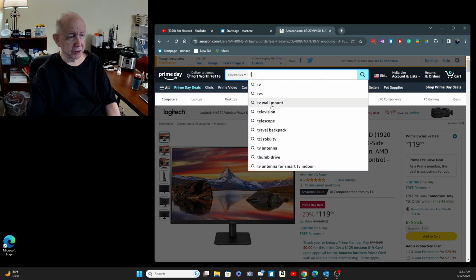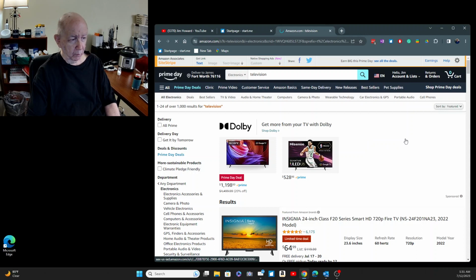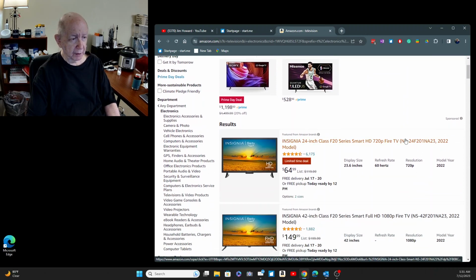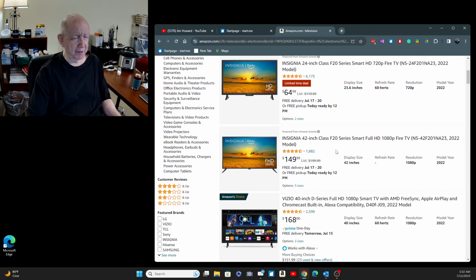I just do television, I guess. Wow, $1,200. Okay, now this is just a 24-inch one here. But okay, look at this one. I don't know anything about Insignia, but it's a 42-inch. It's full HD, 1080p, Fire TV.